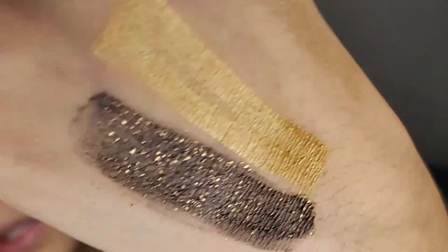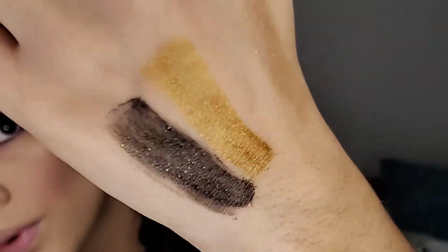And then the last one for this box is First Class. See how it looks on. Okay. Really futuristic type of gold. So that's a really pretty gold right there too.